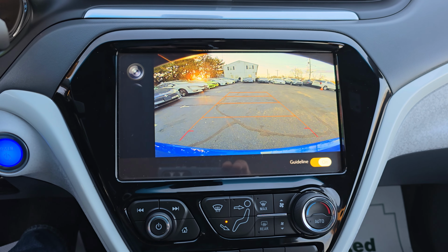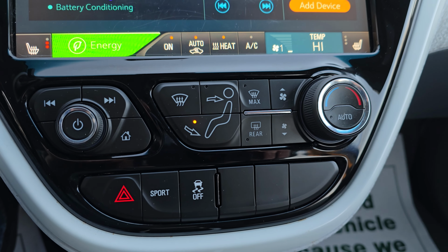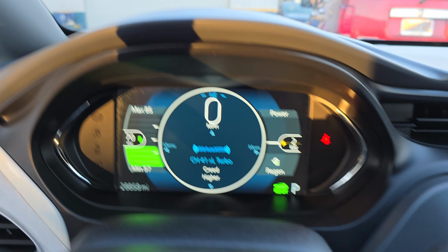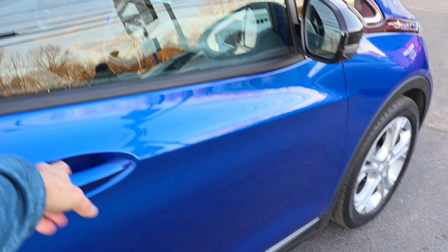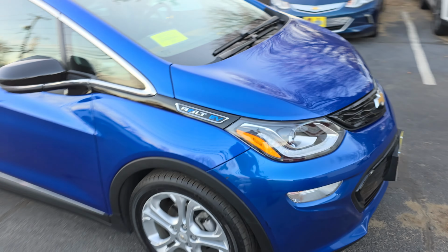It's got a brand new warranty for the battery, backup camera, heated seats, Android Auto, Apple CarPlay, heated steering wheel, Bluetooth, cruise control. Exact mileage is 28,858. It's a nice clean car, full charger. This is a loaded LT model. In excellent shape.